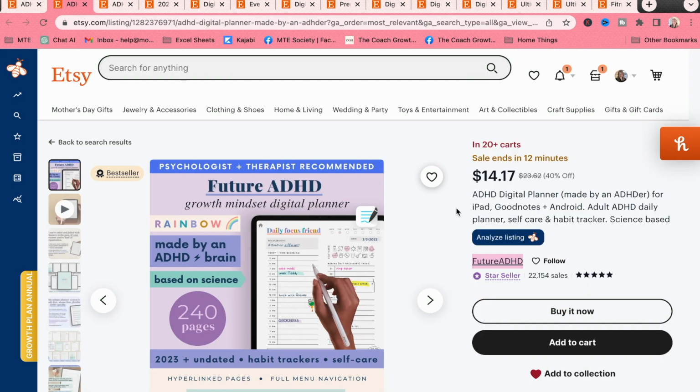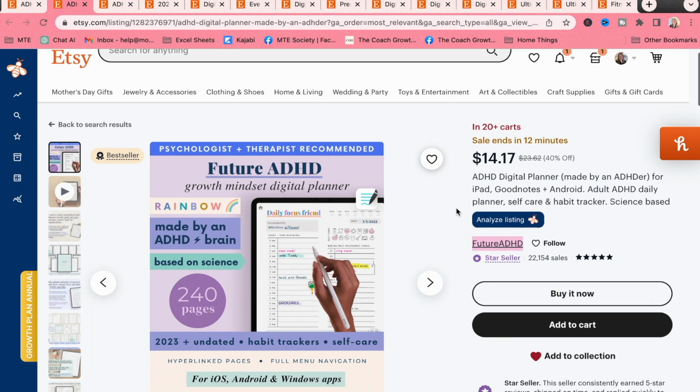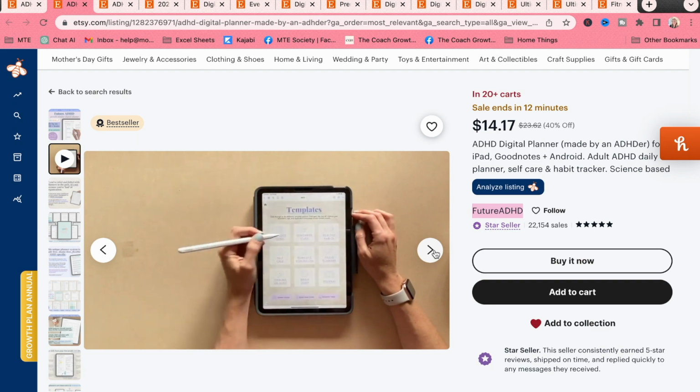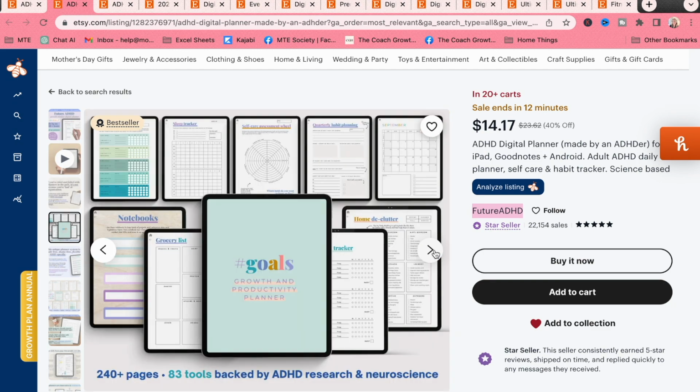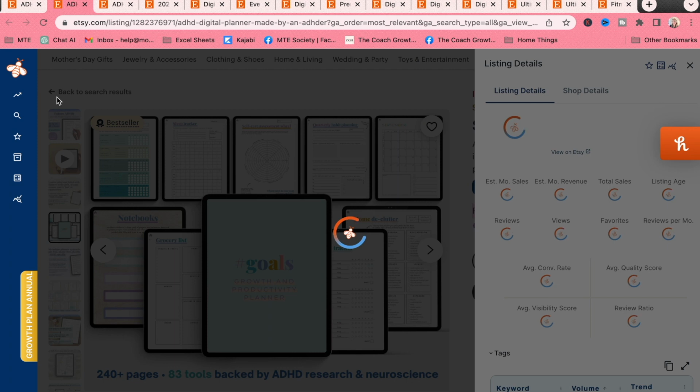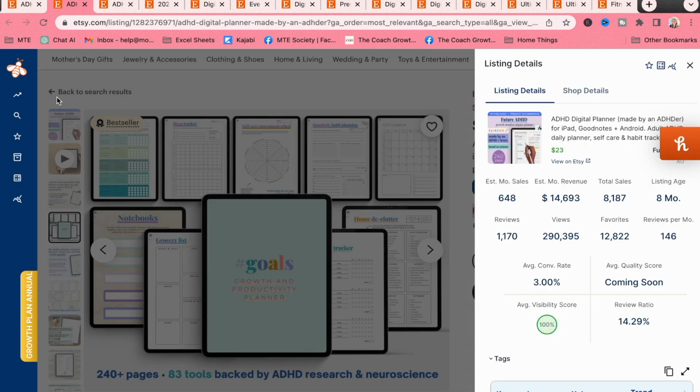Future ADHD Growth Mindset Digital Planner. It looks like it has some colors in there. I love that they give you a video to look at. And this is for GoodNotes. I have seen quite a few bestsellers that do like using GoodNotes. I like this. It looks very simple. The colors are subdued, kind of muted. Let's look at the product analytics for this one. $14,693. It has had over 600 sales. That is awesome. I do know that the ADHD planners are doing really well lately.